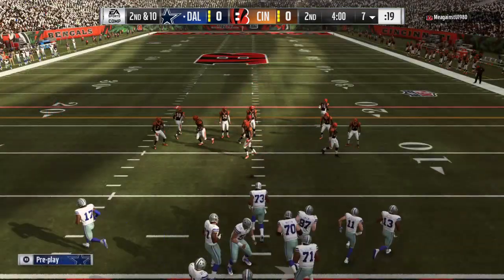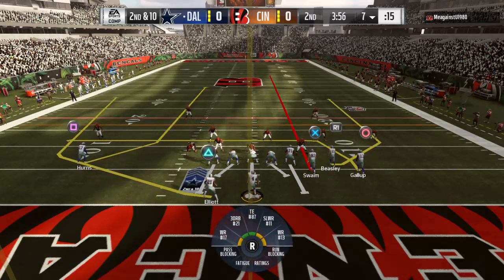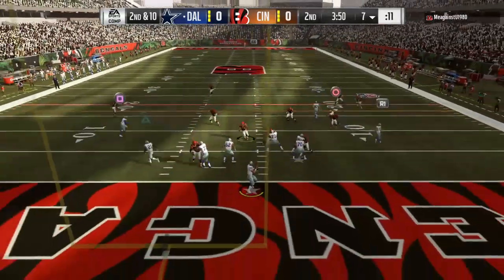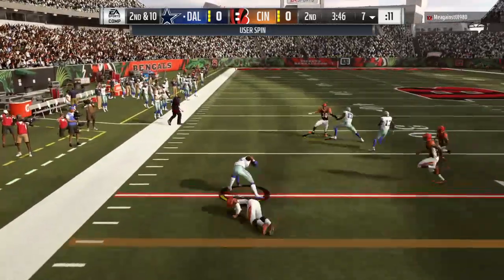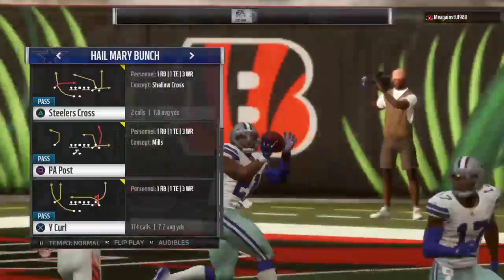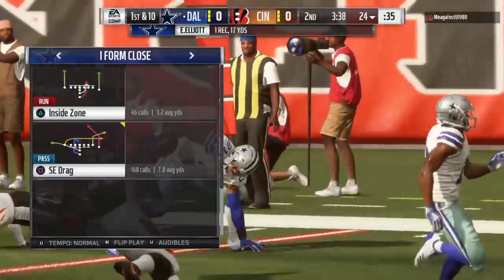The rush defense stout on 1st down. Here's 2nd and 10 from the 20. 2nd down, Prescott. A dump off to Elliott. Whoosh. Still fighting for more. And he's dropped just shy of the 25 at the 24. 17 yards on the pickup there, and the drive will continue.